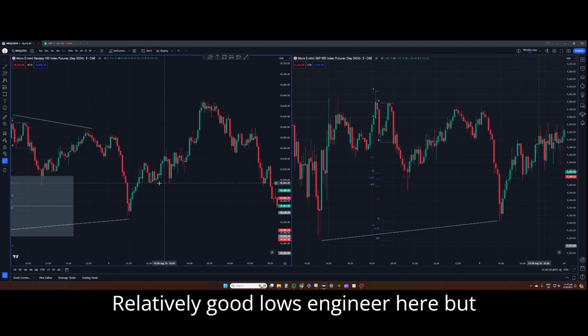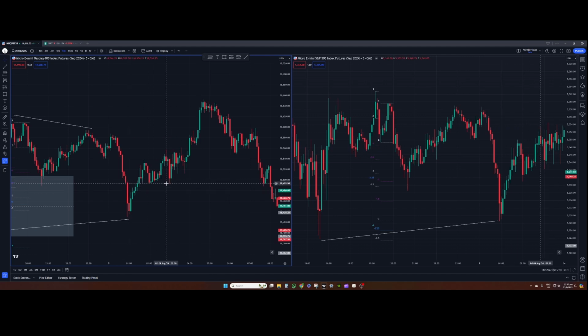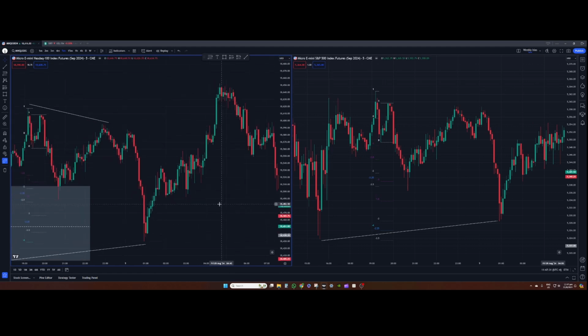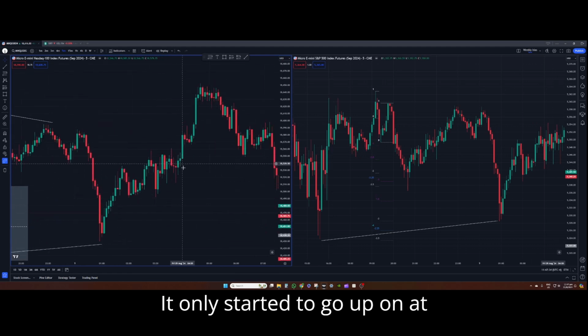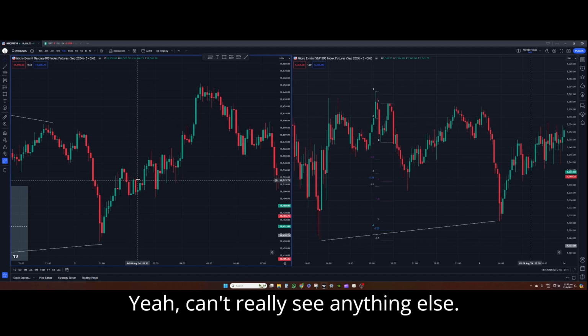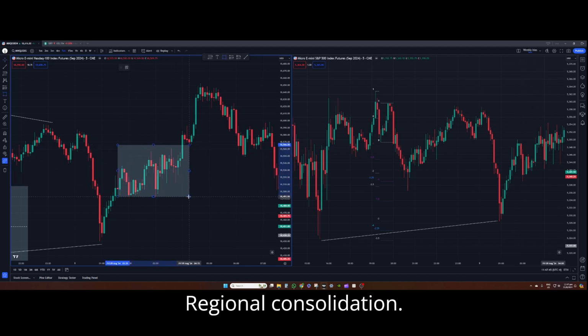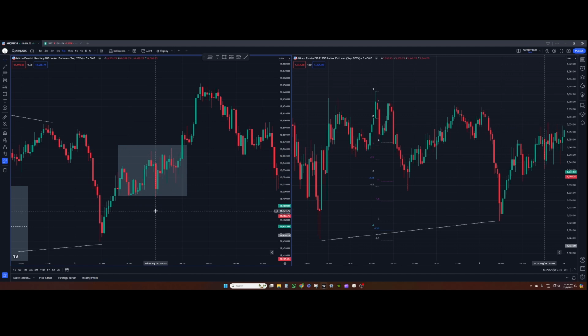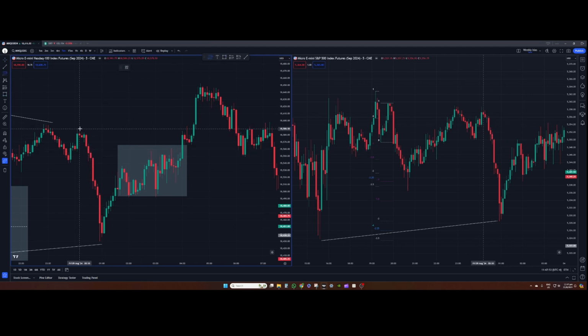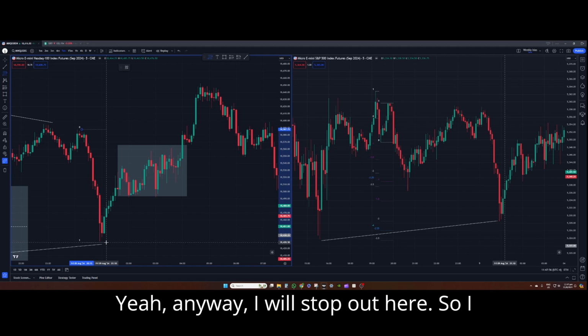Relative equal lows engineered here, so I won't be too keen on taking a trade here. It only started to go up at 4 o'clock. Yeah, well, I can't really see anything. It's just regional consolidation. So is it supported by bearish? Yeah, anyway, I was stopped out here.